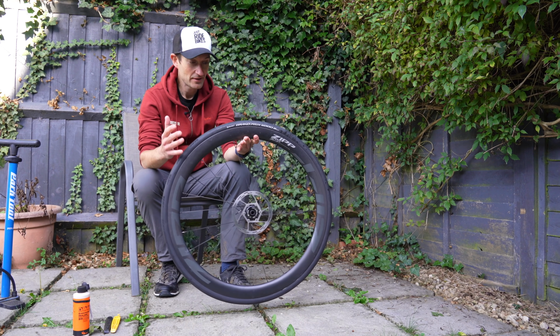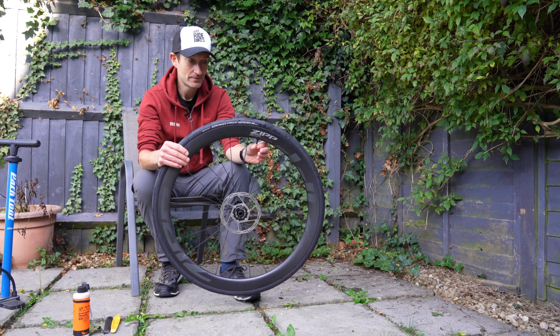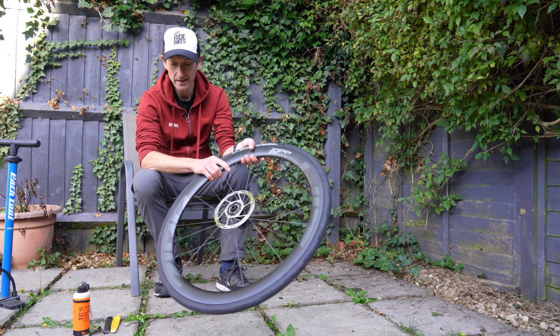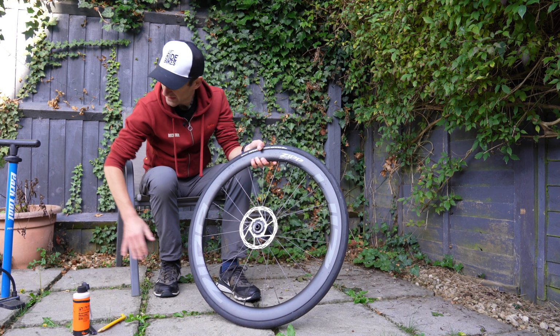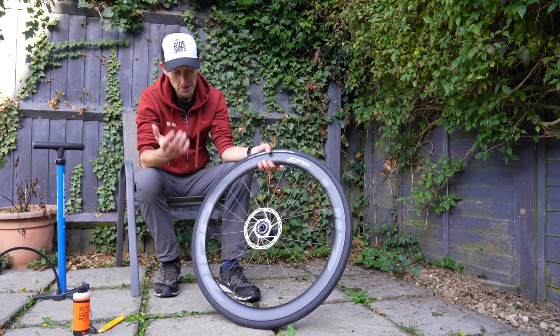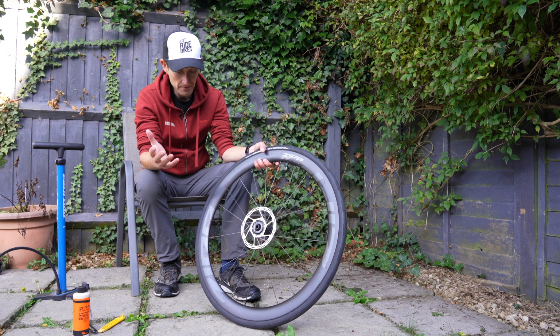So that's a new Continental GP5000 S TR installed on a Zipp 303 S wheel. It went on easily, no tyre levers needed, so that's good. But sadly I couldn't inflate it with a normal track pump, which was a shame. Had to use a tubeless inflator, not the end of the world, but not quite as good as the Goodyear tyres I showed you earlier.